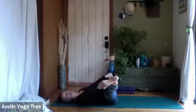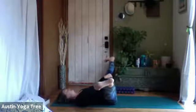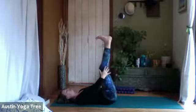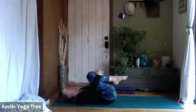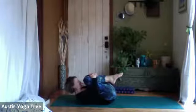The more you try to extend your heels away from you and opening up the backs of those knees, the more that will intensify the stretch. Give me a big breath in. Exhale, squeeze those legs back to waterfall. Bend the knees, float the nose up to the knees to stretch out the upper back a little bit here.